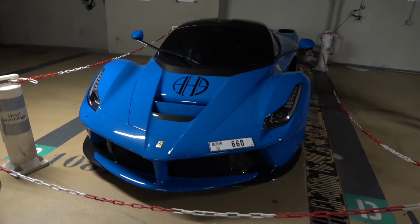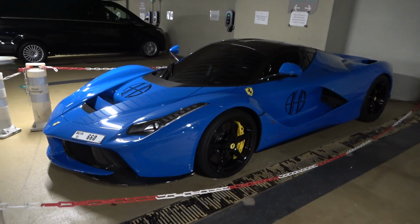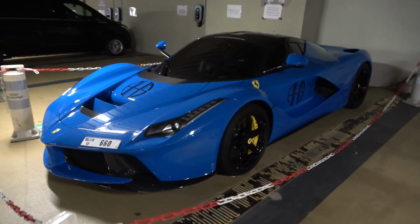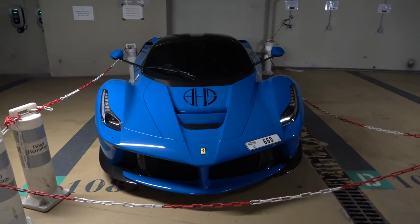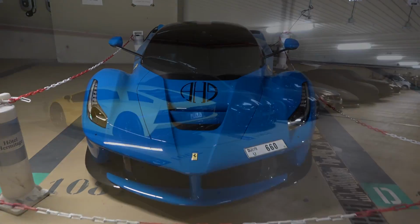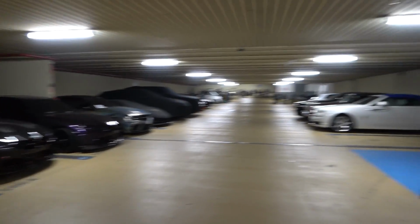I always love digging into the different specs and details of these, painted mirrors as opposed to the contrast carbon mirrors. Cool spec, really. Looks very nice on the LaFerrari, which is up there on my list of dream cars, that's for sure. This is like deja vu to what's down there.